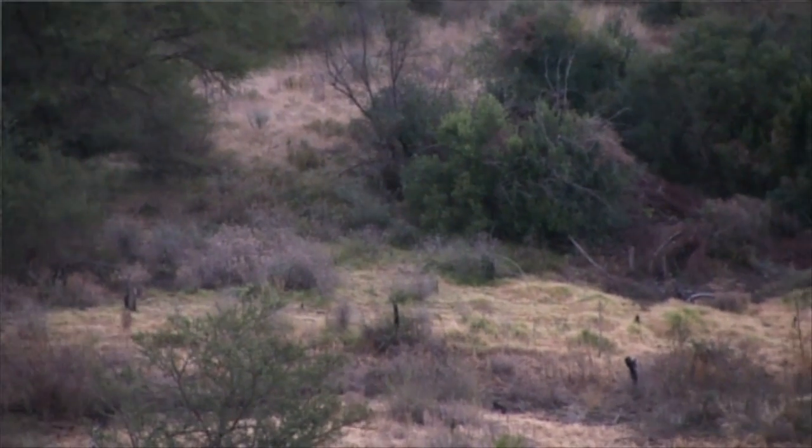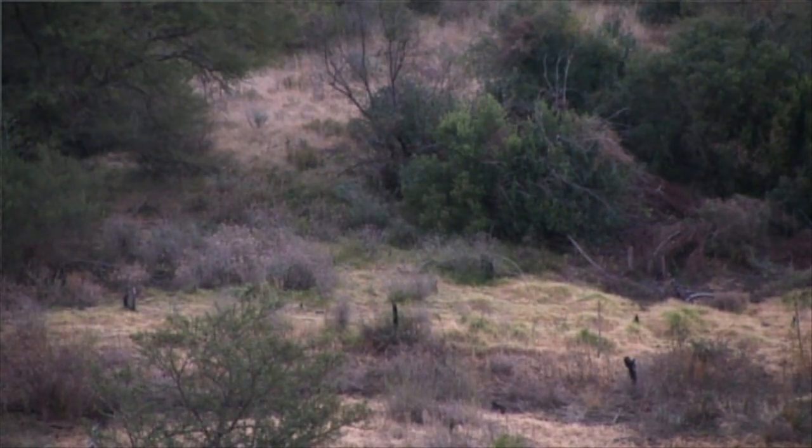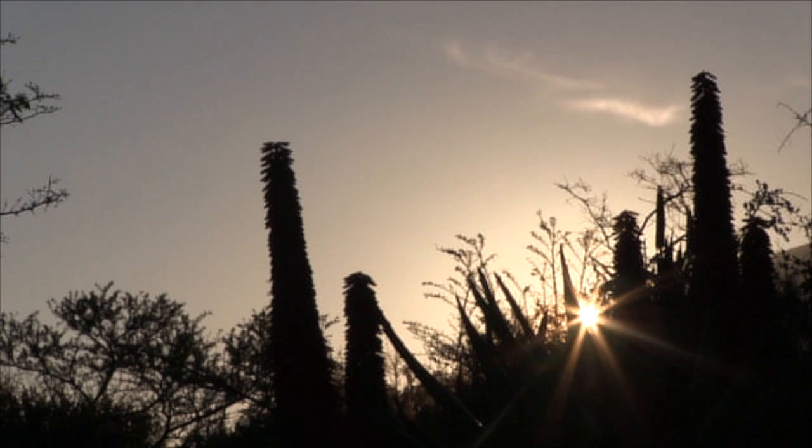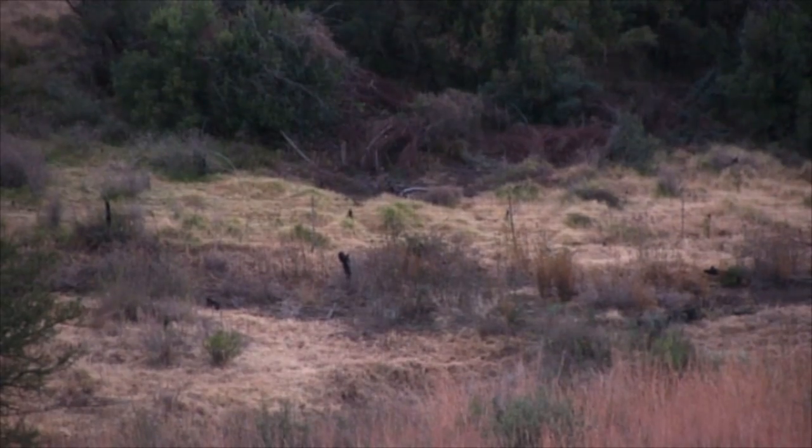We've arrived, it's about 2 o'clock now, and we've got four and a half hours of light left, so let's see what we can do, and with any luck we should already have something hanging up in the larder before the day's out. Optimistic words there from Byron, and as the sun rises over the Winterberg Mountains he heads out with Geoff and his team.